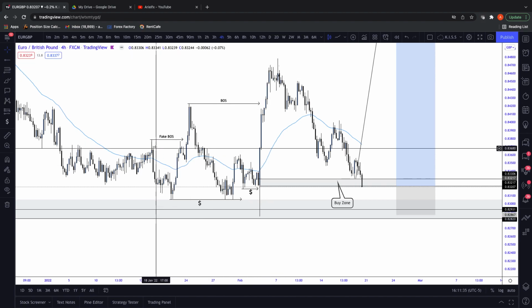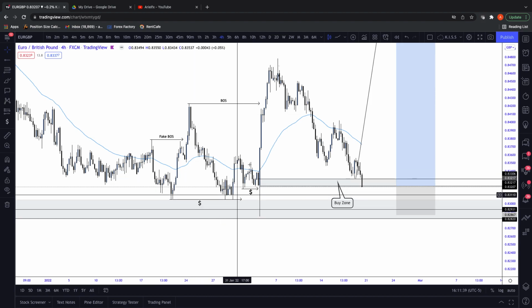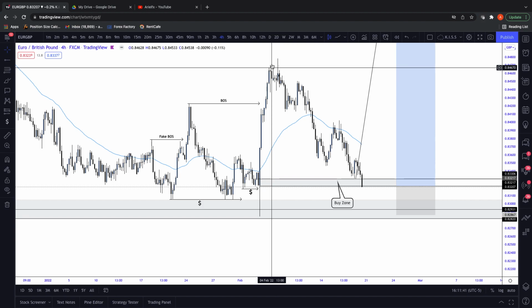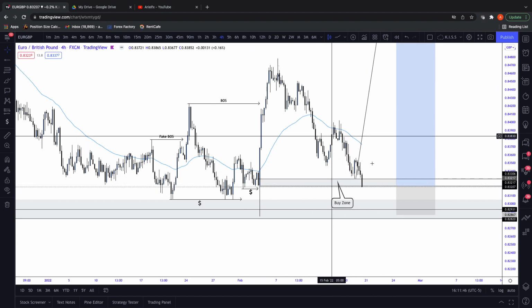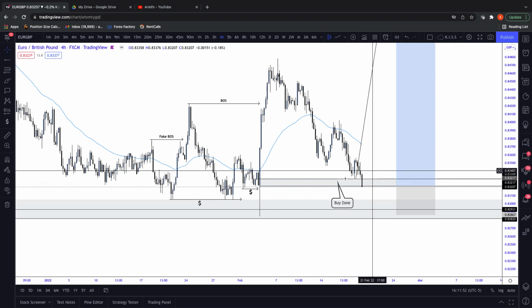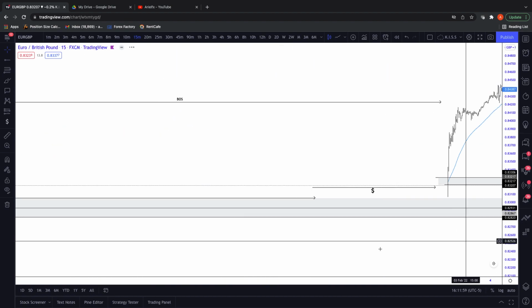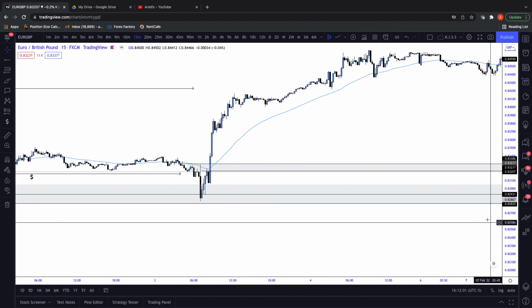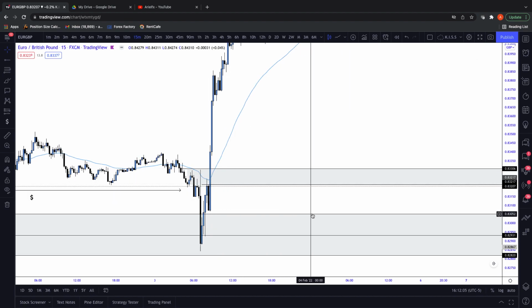Real break of structure. So I love to see a BOS that tricks people. It ends up being a fake BOS. You get one more liquidity run, then a real BOS. And so now we're trading back down into discount, and we actually closed at my entry level. That entry level is this 15-minute candle, this down close. I really like this candle, and this is where we ended up closing.